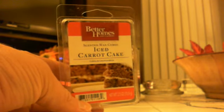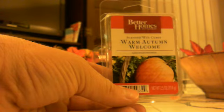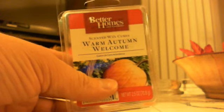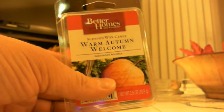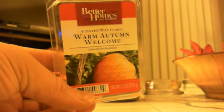Heavy on the ginger and the spice, but you really get the froth, like the icing part of it. So I really like this. Super strong as well. And then I'm really sad because I finished Warm Autumn Welcome and I have no more, and my Walmart doesn't have any more. But I really liked this scent. Oh, it's so spicy and cozy, and maybe there's some pumpkin in it. You know what? I think there is. It kind of smells like their spiced pumpkin pie, but minus the pastry note. But it's really strong and really, really nice. I'll keep my eye open for it because if I see it again, I'm getting some more.